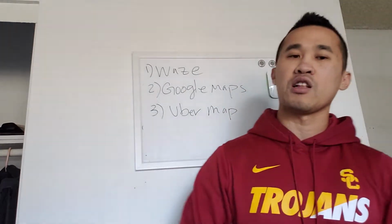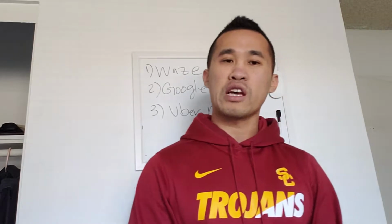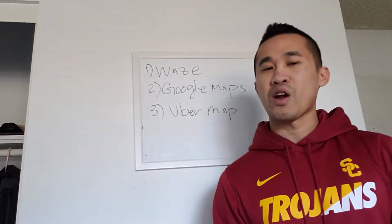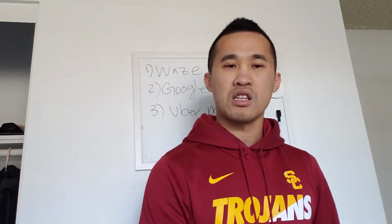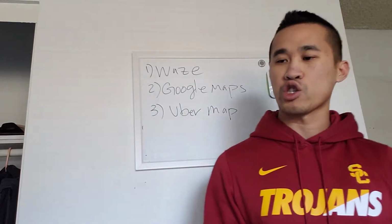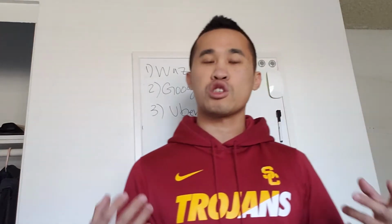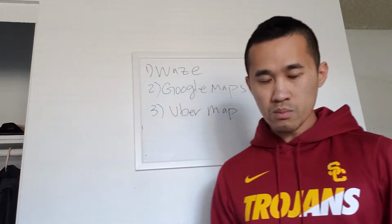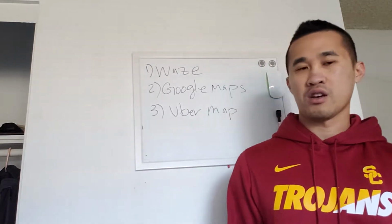So I like Waze for a couple of reasons. Like I said, the color scheme is very easy. It's not too colorful like Google Maps, and it's very easy to distinguish between what labels mean on the app and what the icons or the avatars mean on the app. So I can really distinguish what's going on ahead of me, ahead of time, which is a big deal in saving you time and not getting stuck in traffic.